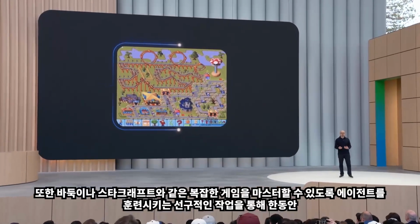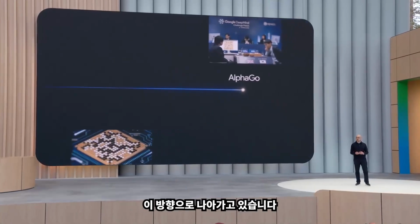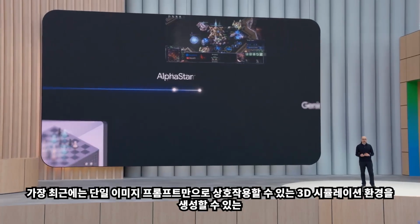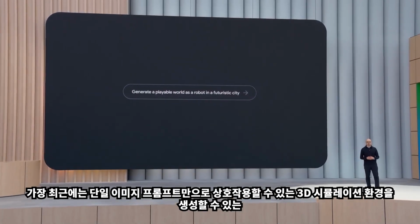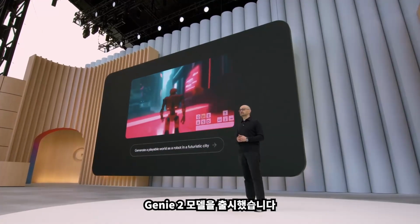We've been taking strides in this direction for a while through our pioneering work training agents to master complex games like Go and StarCraft, to most recently, our Genie 2 model, capable of generating 3D simulated environments that you can interact with just from a single image prompt.